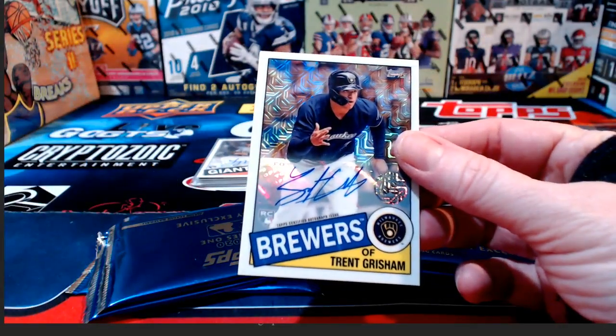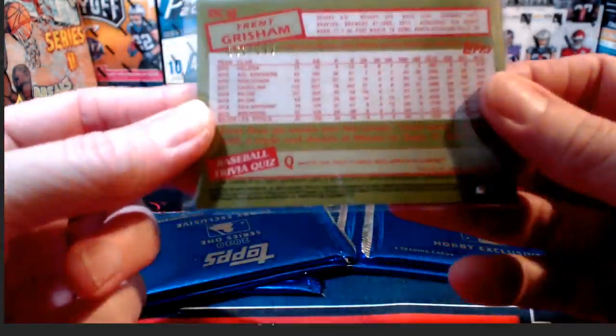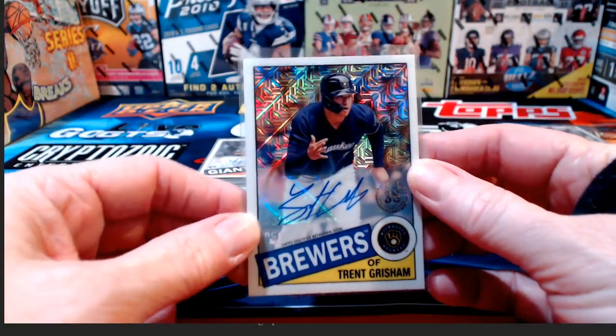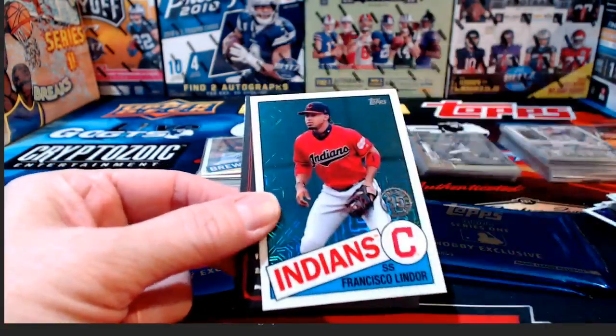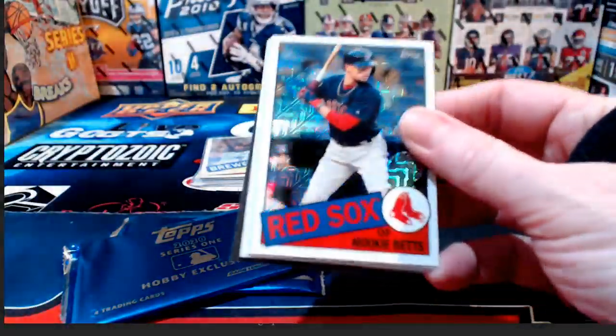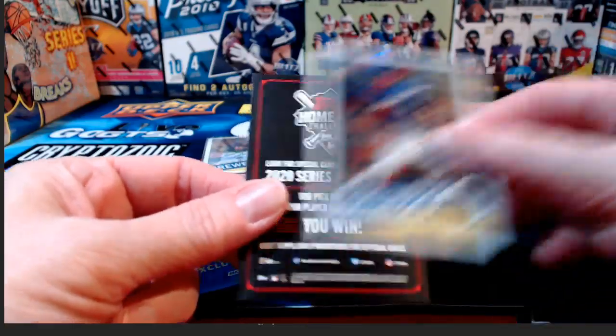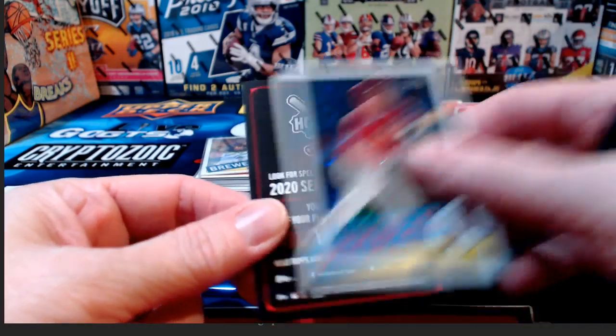Our autograph this time is for the Brewers with Trent Grisham. So Milwaukee Brewers, numbered, I believe that says to 299. Getting the autograph from our continuity packs. The Reds, the Nationals, the Phillies, and the Indians. Blue Jays, Angels, Mets, and Mariners. Red Sox, Angels, Rockies, Brewers. Yankees, Brewers, Red Sox, Angels.